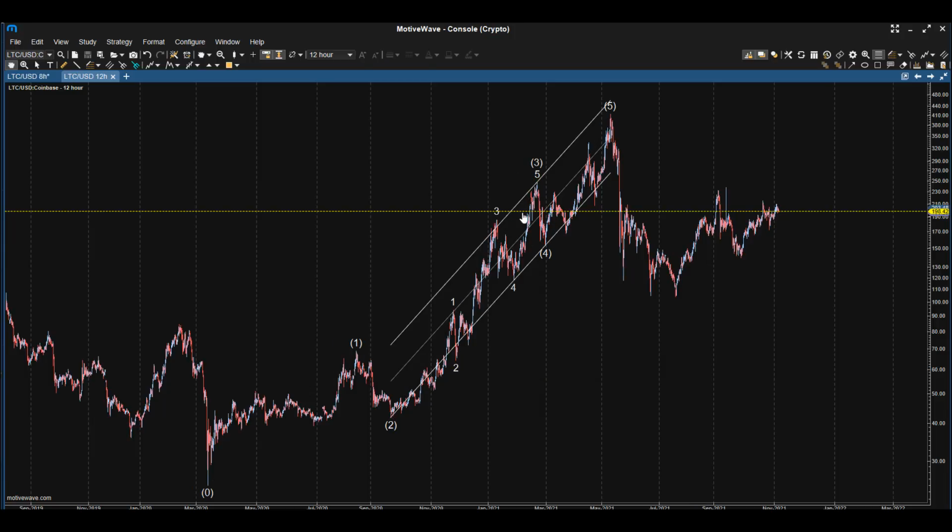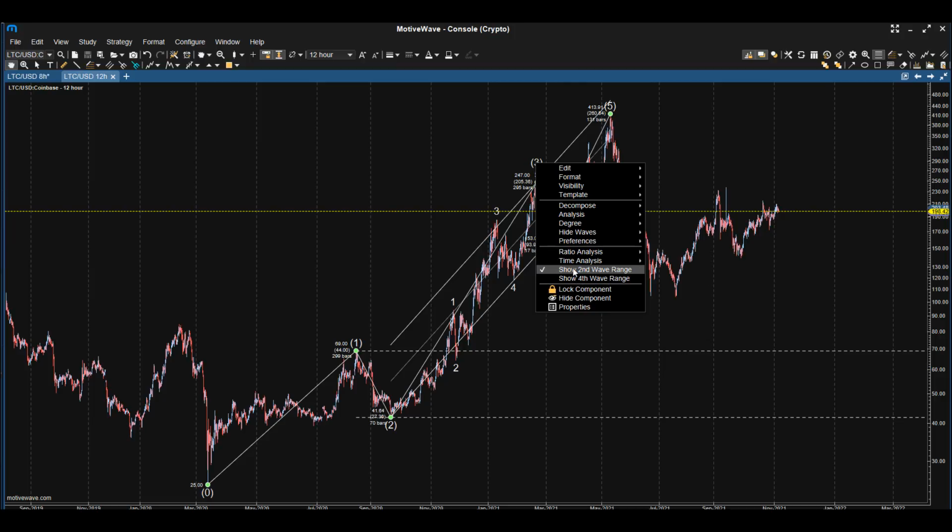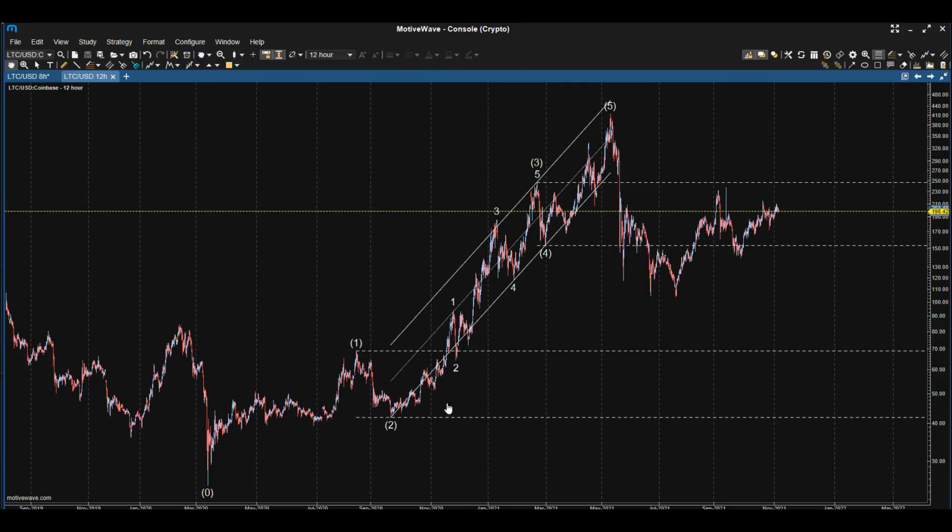So how's my impulse here? 1, 2, 3, 4, 5. That looks good. 1, 2, 3, 4, 5. That looks good. 1, 2. Let's see, how am I going to do that? 1, 2, 3, 4, 5. Extensions in the 5th. Okay, just some things that you see me do a lot of here. I like to wick off the 1, 2. I also like to wick off the 4th wave as well. These are structural points that I want to pay attention to.